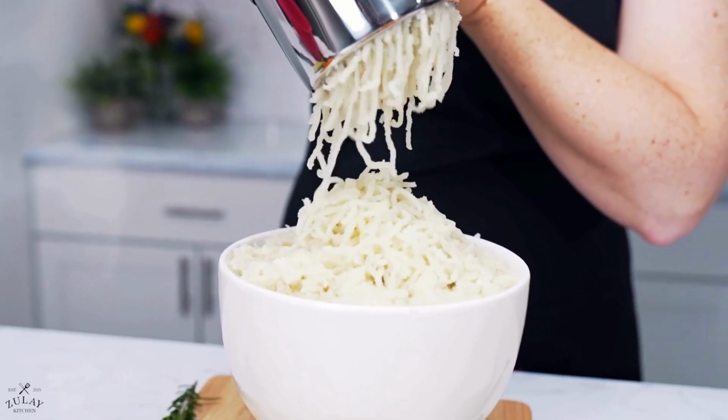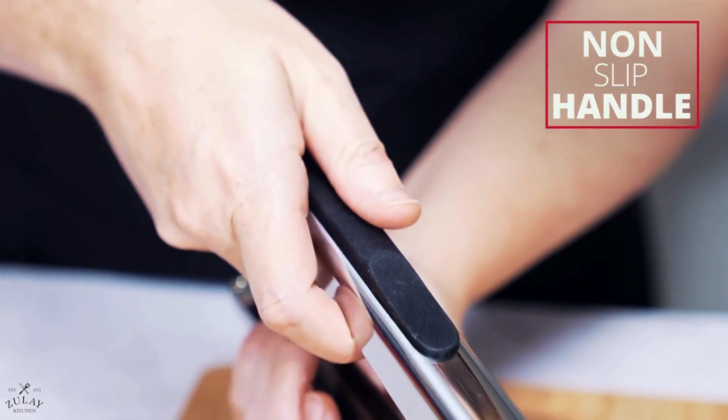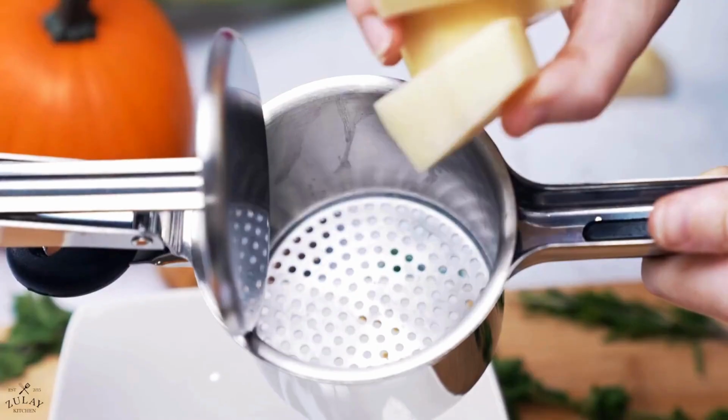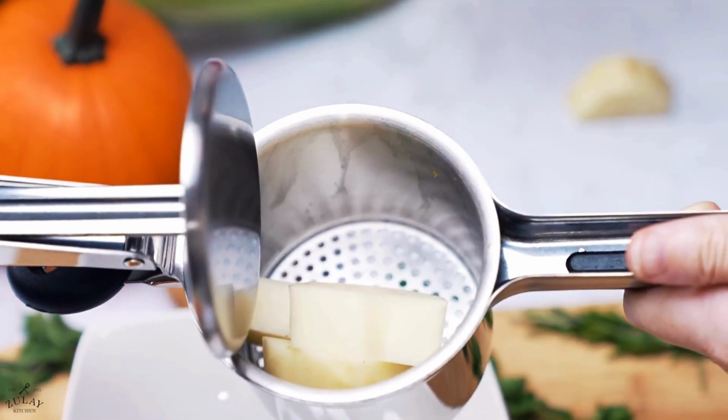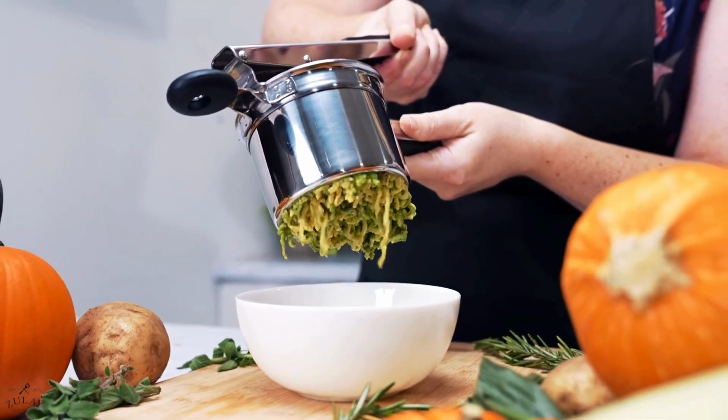With a soft, non-slip silicone handle, this potato ricer is built for comfort and ease, allowing you to squeeze with minimal effort and without straining your wrist. Cleaning is a breeze too. Just pop it into the dishwasher or rinse it under water to remove any residue.